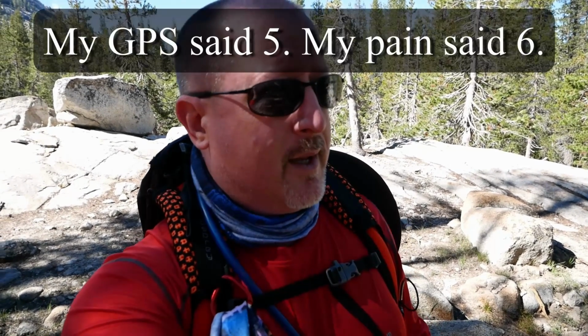All right, mile 1 is complete. Actually about 1.2 according to the GPS. So according to the signs, I've got 6 more miles. According to All Trails, I've got 5 more. So let's hope All Trails is right.